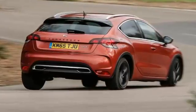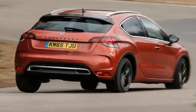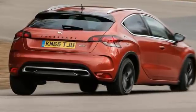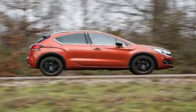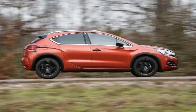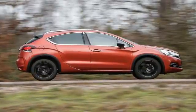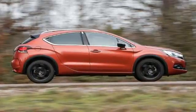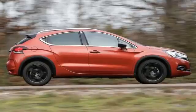A single turbocharged petrol unit, the 128 bhp 1.2-liter three-cylinder PureTech 130, is available in either the 4 or Crossback, but the more powerful 1.6-liter four-pot in 163 bhp and 207 bhp guises is the preserve of the hatch. Diesel options are split between the entry-level 118 bhp 1.6 BlueHDi 120 and the larger 2.0-liter motor, sold as 148 bhp and 178 bhp variants. A six-speed manual gearbox is standard, as fitted to our test car, leaving the latest EAT6 six-speed torque converter auto on the options list, unless you first go for one of the most powerful engines.